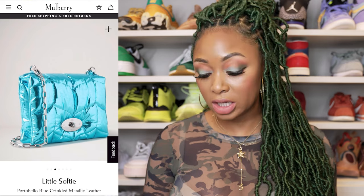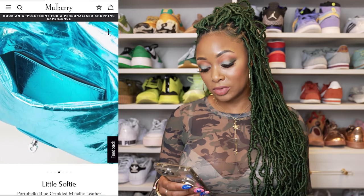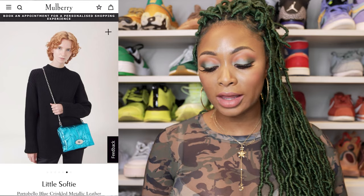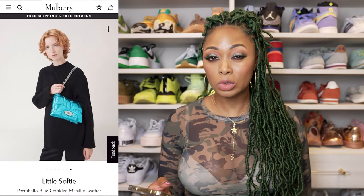It has a wide open interior pocket as well. I just love all the details of this little bag. The one gripe I have is this silver chain strap. I'm not really a fan. I don't really like bags that have strictly chains. I feel like that elevates the bag a little too much for me.